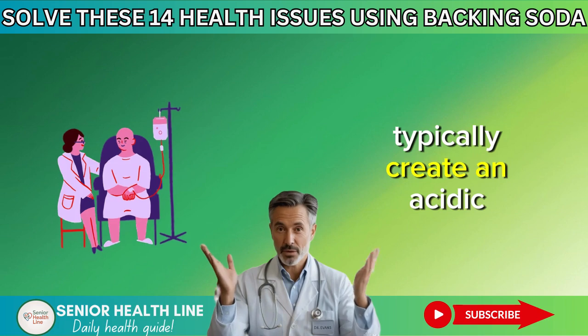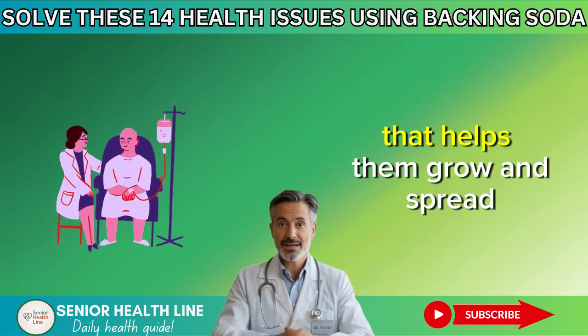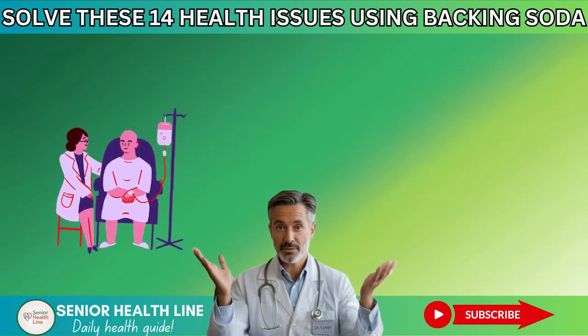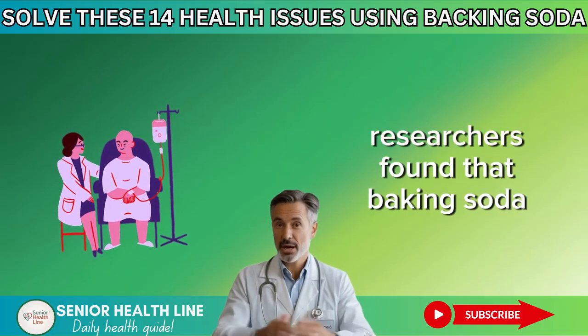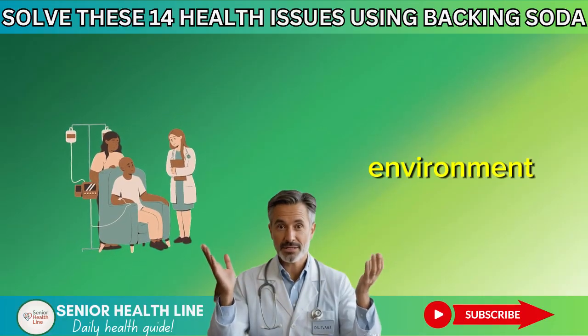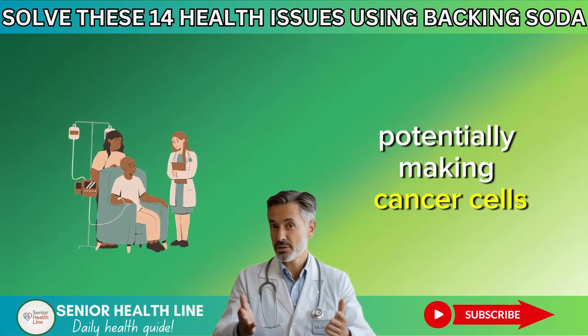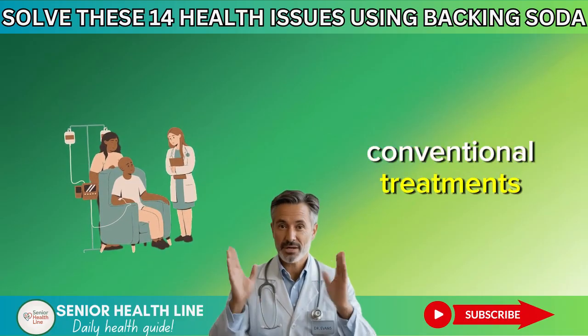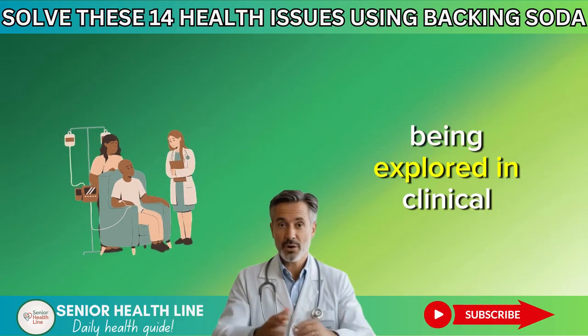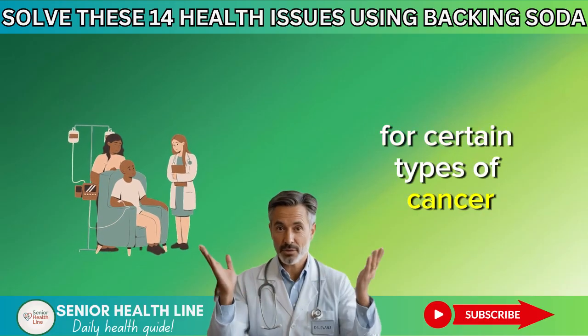Cancer cells typically create an acidic microenvironment that helps them grow and spread while making them more resistant to treatment. In animal studies, researchers found that baking soda solutions helped neutralize this acidic environment, potentially making cancer cells more vulnerable to conventional treatments like chemotherapy and radiation. This approach is currently being explored in clinical trials for certain types of cancer.